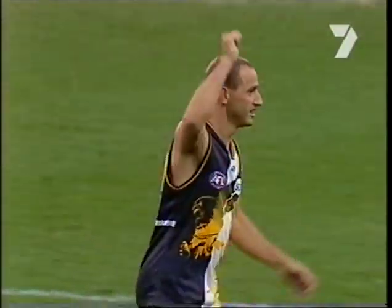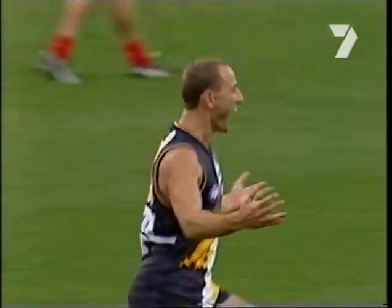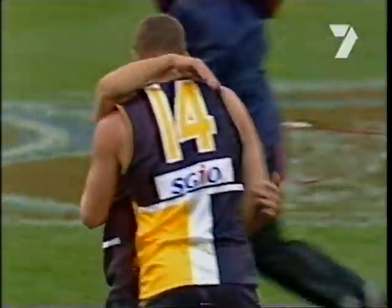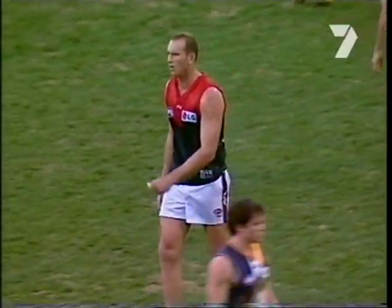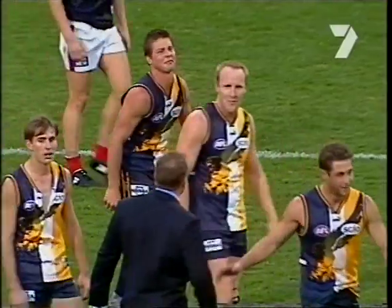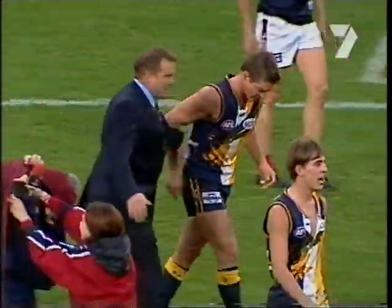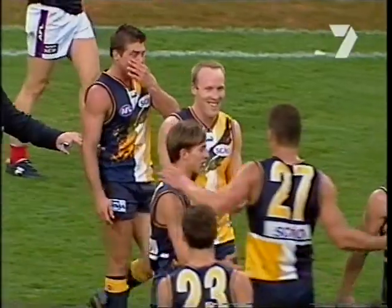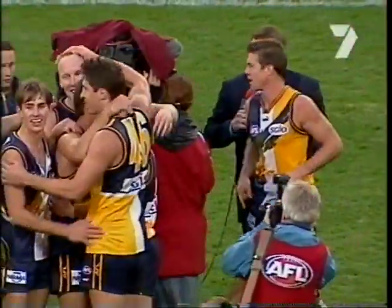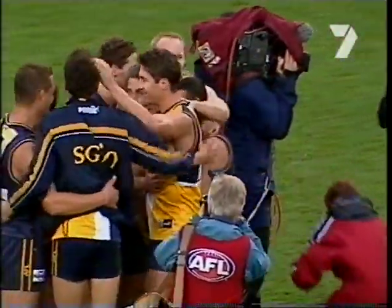Philip Matera kicked 5 goals. He was one of the stars. Andrew Embley booted 4. Benny Cousins 38 possessions. Scotty Cummins kicked 2. Played his part early. And the Eagles get home by 7. Despair for the Demons. They're odds-on favourite today. But really, they were pretty ordinary until that last little bit. Crowd of 30,000 people.